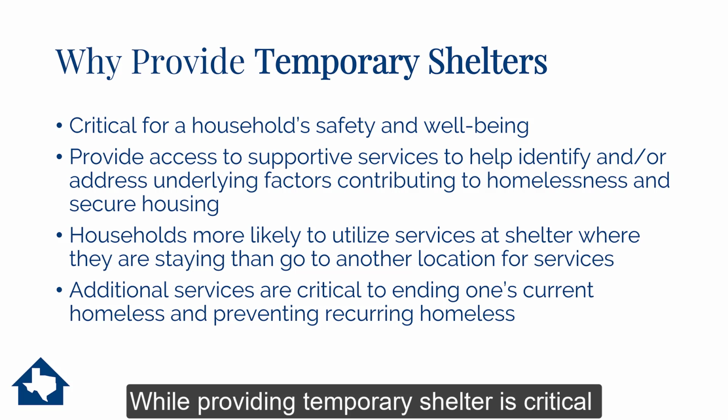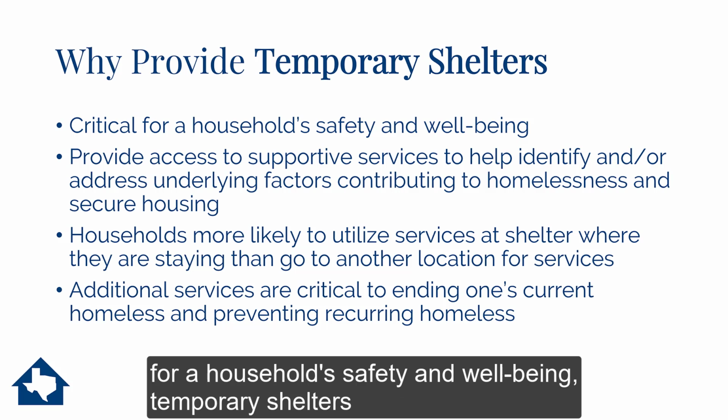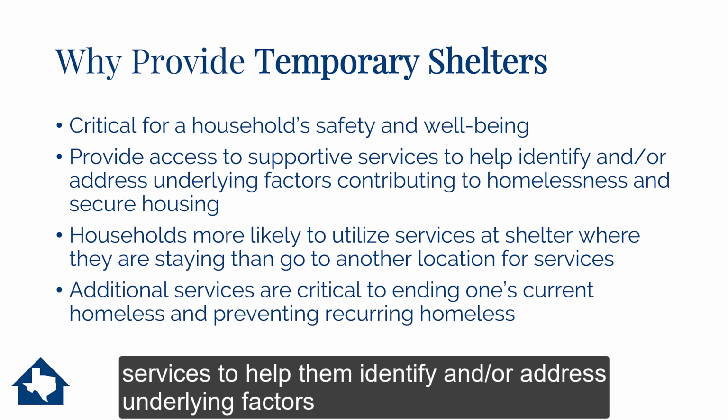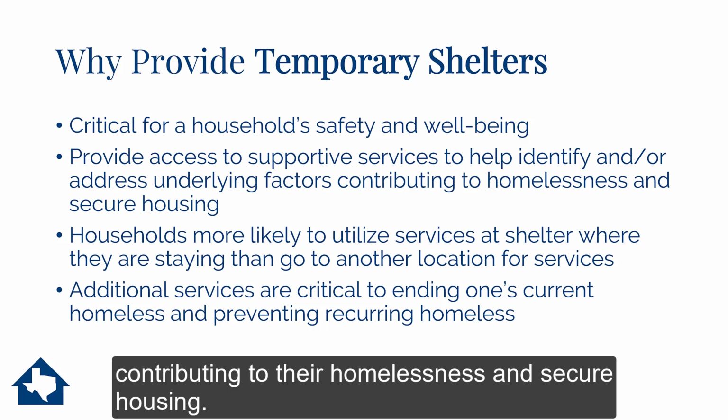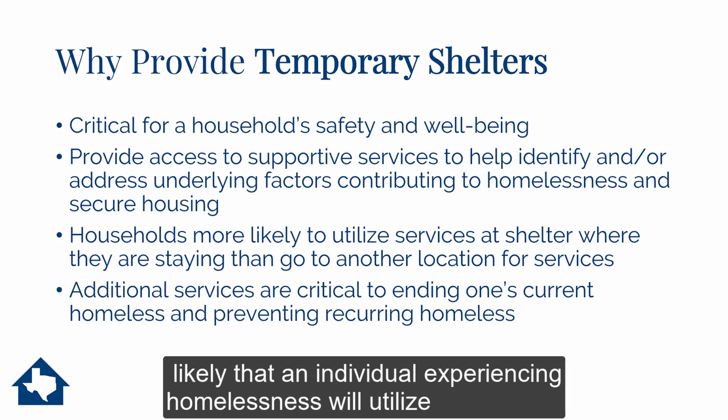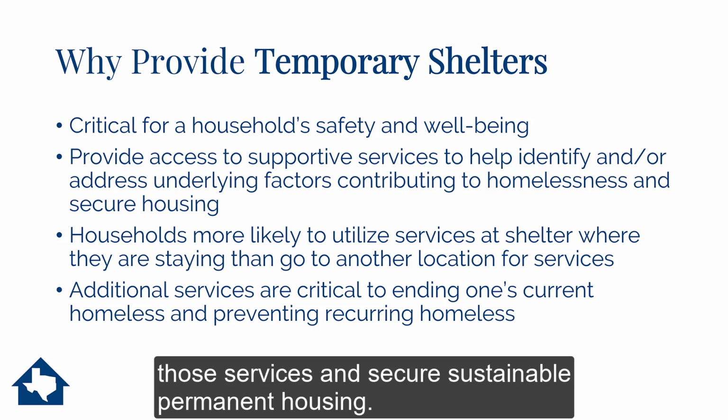While providing temporary shelter is critical for a household's safety and well-being, temporary shelters are often also the way that households experiencing homelessness receive supportive services to help them identify and/or address underlying factors contributing to their homelessness and secure housing. Shelters that can provide a robust set of services make it more likely that an individual experiencing homelessness would utilize those services and secure sustainable permanent housing.